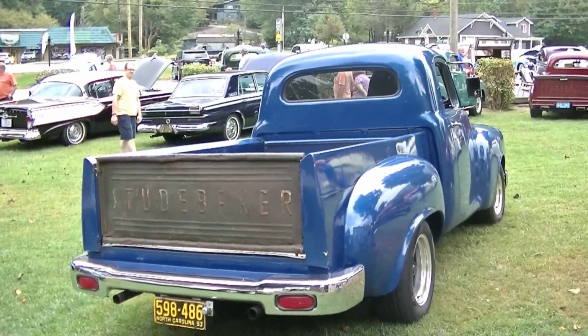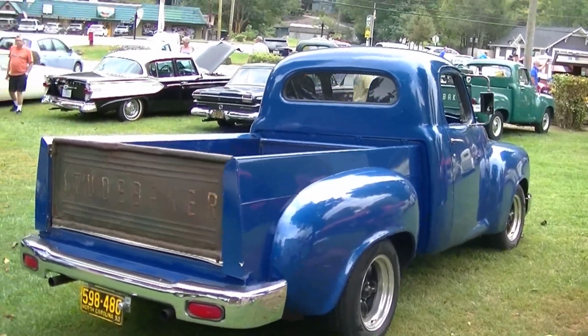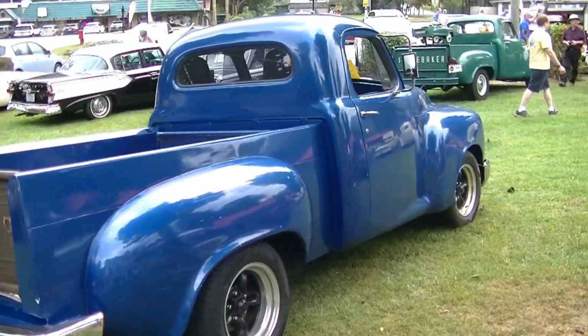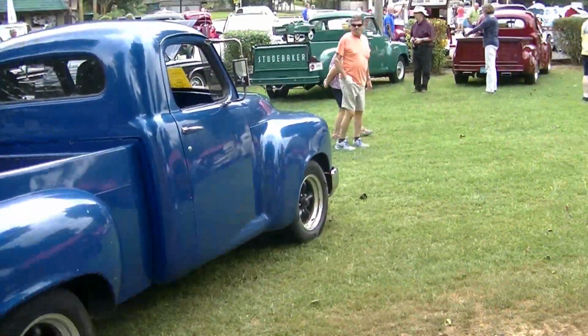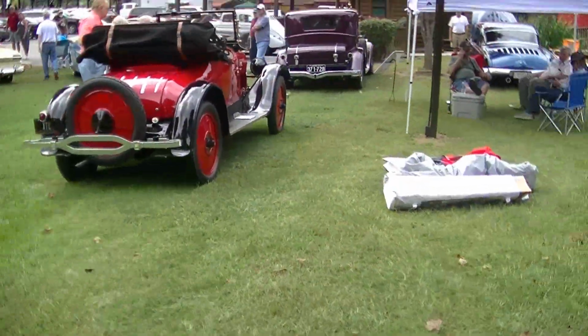Nice shot of the back. What engine are y'all running in this? Small block Chevy 400. Small block Chevy. I bet it gets right down the road, doesn't it? It sure does. It's pretty. All you gotta do is add gas. Oh yeah, I understand that.